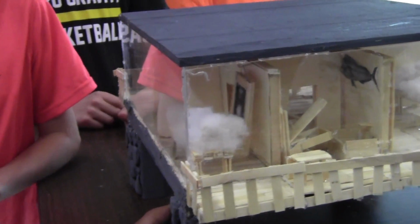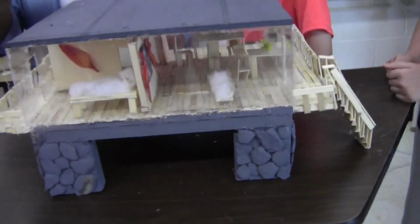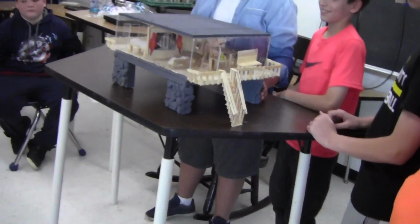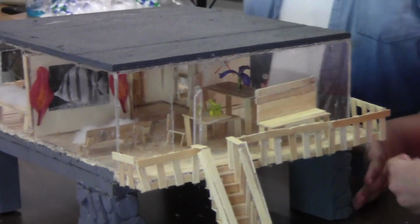A lot of questions that we got was, why'd you choose gray for a color? We wanted a modern color because we wanted this to be in the middle of the woods. If I might use your house as an example, we don't want that because we don't want to attract attention to ourselves because it's obviously going to be in the middle of the woods. We wanted to use a modern color like gray.